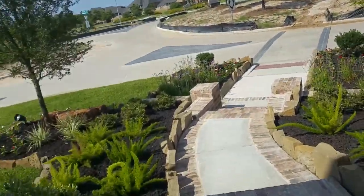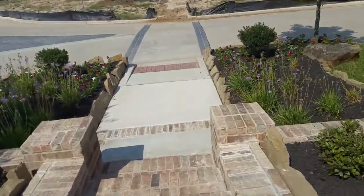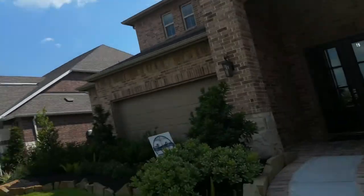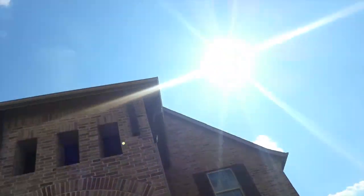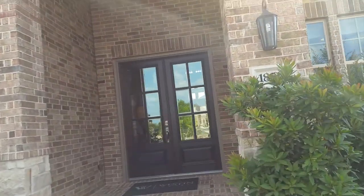I don't know if you guys can see how beautiful this landscaping is. I love how built up it is. This is the outside of the home. There would be a driveway here. Isn't it beautiful? So gorgeous. Look at these doors.